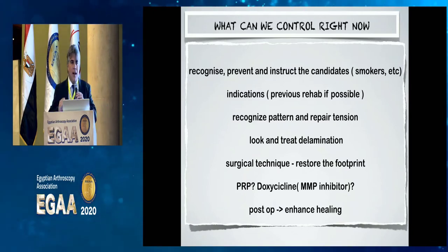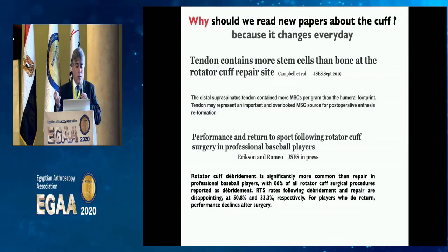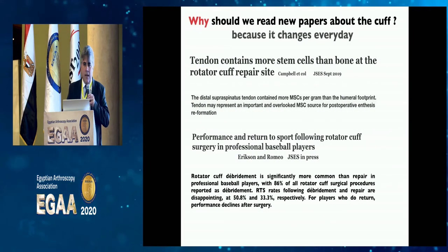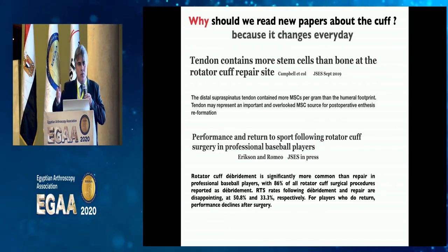Actually, in some cases, I like a little bit of stiffness in the beginning because those patients, if they are very, very fast, sometimes they get problems. And remember that we should keep on reading. Cuff changes every day. Cuff changes for different systems, superior capsular reconstruction and biologics and any kind of patch. So we keep on reading.